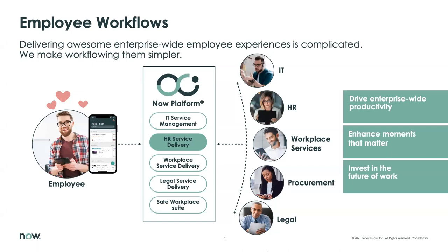And as they leave your company, everything they need is taken care of before they leave, and they're not walking out the door with their computer. Next slide, Annie.